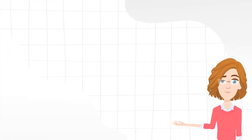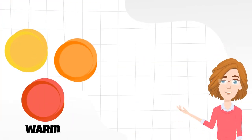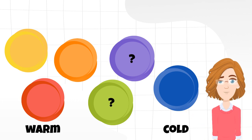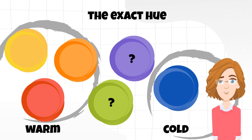The main rule is that for us, colors in the orange, red, and yellow spectrum appear warm, while blues appear cold. For purples and greens, it is not so easy to tell because they lie between these two poles. It always depends on the exact hue, as we shall see.